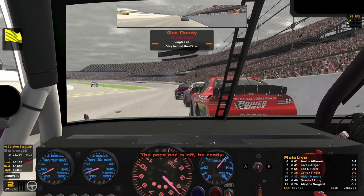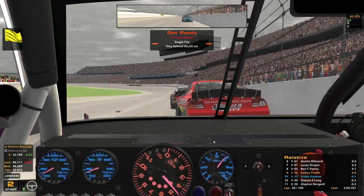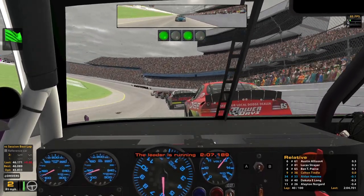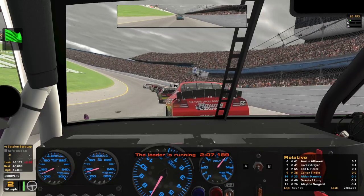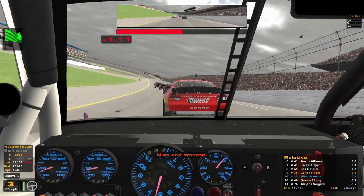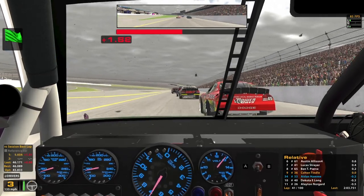Follow what they're telling me to do. The pace car is off. Be ready. Green. Here we go. Green, top 10. The leader is running 2:07.18. Leader hitting those blazing 2-minute long laps. Thank you, Crew Chief, for that critical information.